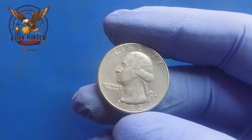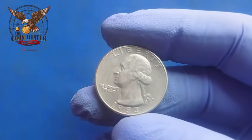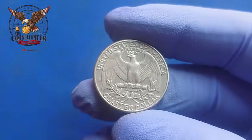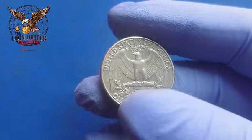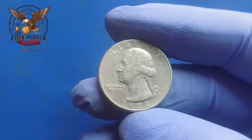When the hammer finally fell, the room erupted in applause and gasps of disbelief because the coin had sold for an absolutely staggering $93 million, shattering all previous records for Washington quarters and establishing the 1983 D off-metal strike as one of the most valuable coins in the world.